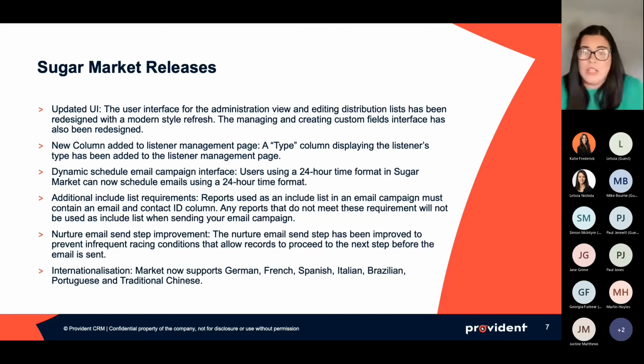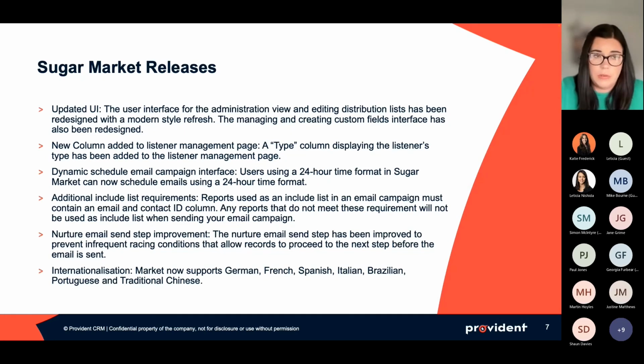So just to clarify, listeners, which are also referred to as event listeners and lead and contact listeners, are basically a powerful tool that can be used to automate a sales and marketing process. Listeners act like a bridge between the CRM and Market. They check contact records for new and updated values that you've defined, and initiate actions such as adding a contact to a campaign or removing them from a list. So the listener's type section has been added, which should be very helpful.